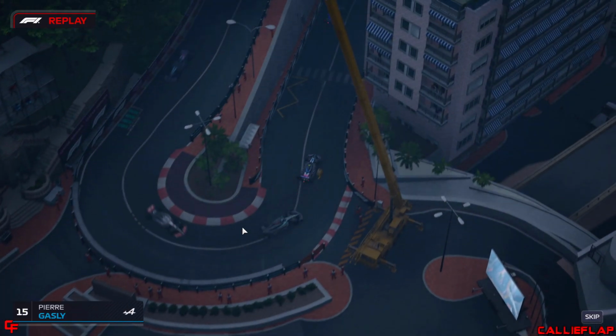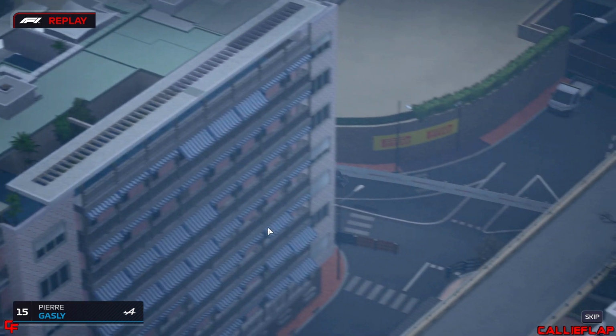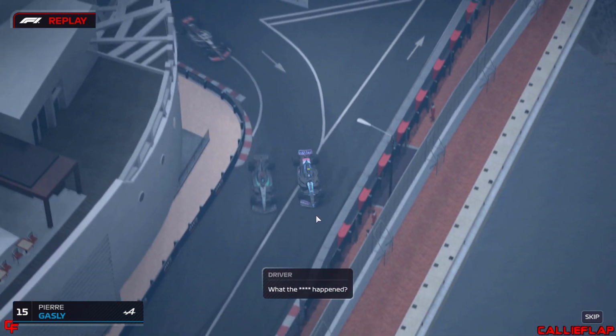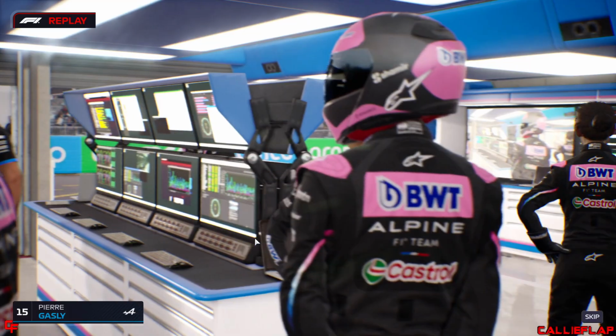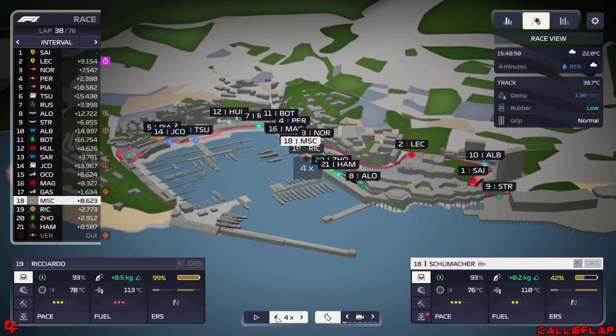Gasly. Gasly's had another incident. What's he done this time? Are we going to see? Is this going to be blocked? Oh, he's just tapped the wall again. Oh, well, he certainly has tapped the wall. He's lost half the front wing there, so Gasly surely is going to have to stop. So that should be another position. He's struggling to keep it out of the wall, isn't he?